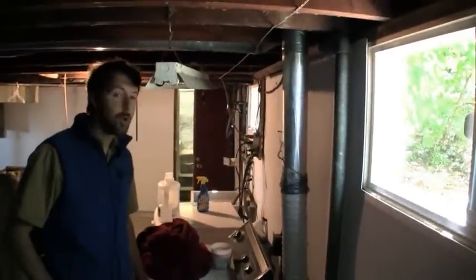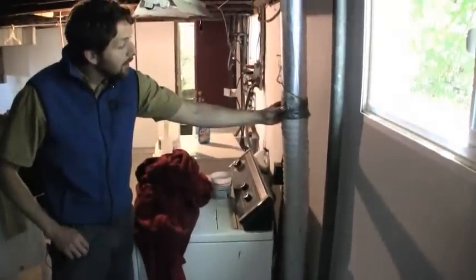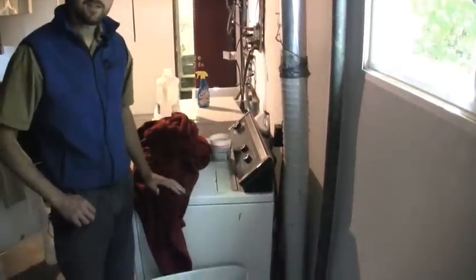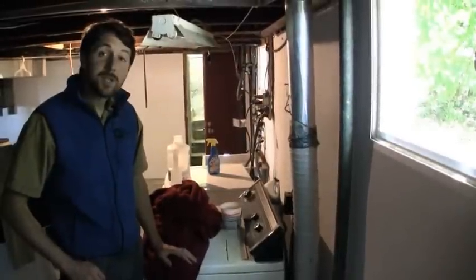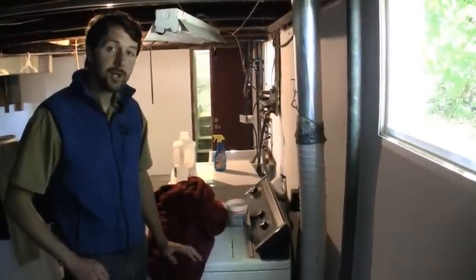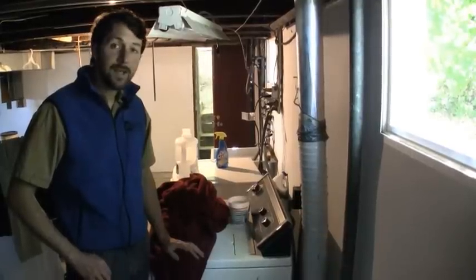Another common source of moisture in a home is a poorly vented clothes dryer. Anytime there's a leak, this warm, moist air is going to be coming into the living area and increasing the humidity, with the potential of that water condensing on cold surfaces like a wall or a ceiling and resulting in some mold growth inside the home.